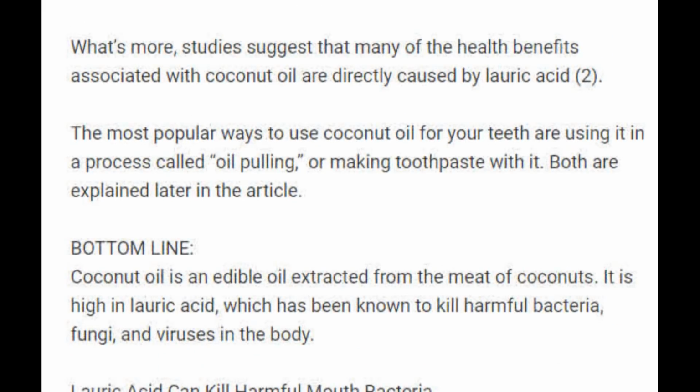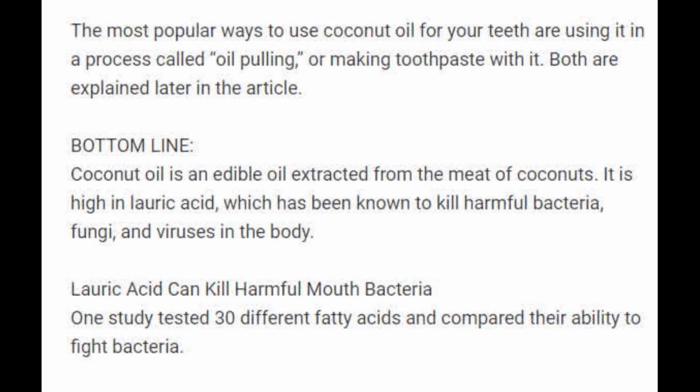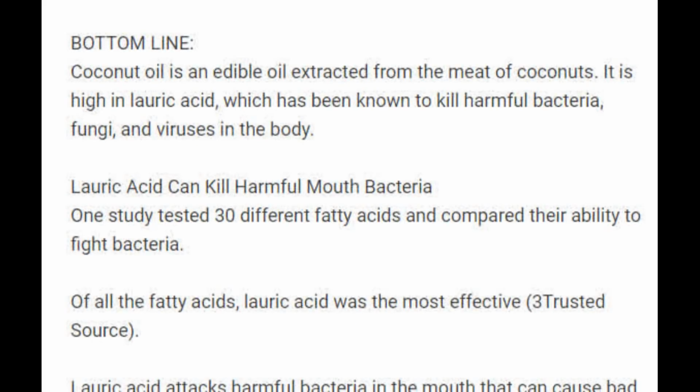The most popular ways to use coconut oil for your teeth are using it in a process called oil pulling, or making toothpaste with it. Both are explained later in the article. Bottom line, coconut oil is an edible oil extracted from the meat of coconuts. It is high in lauric acid, which has been known to kill harmful bacteria, fungi, and viruses in the body.